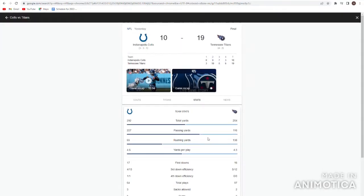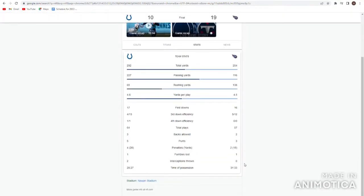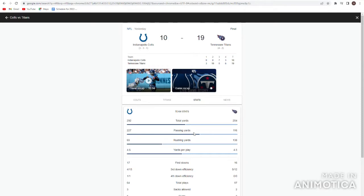Yardage wise, I actually think it was pretty even. Obviously, passing yards went to the Colts because they threw it a lot more. But overall, the Titans just played a better football game today. That's all I got for this one. They didn't do a lot offensively. They made a couple of mistakes. The receivers really just weren't getting open. But just being completely simple here, they just played a better football game. That's what I have for this one.